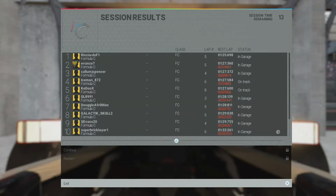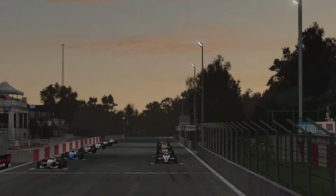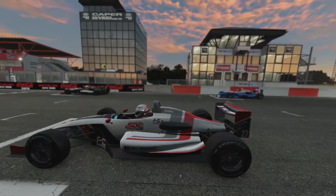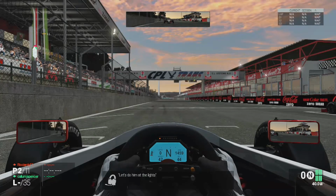We've got Toby took the pole, myself 2nd, Spen 3rd, Iceman 4th, Keaton X in 5th, Lenny 6th, Dougie 7th, Colin 8th, Stuart in 9th, Chuck in 10th, and my dad Stephen rounds out the field in 11th position. So we're just waiting now, lining up the grid, waiting for the lights to go out and get us underway for round 4 of the ISR Sunday League.